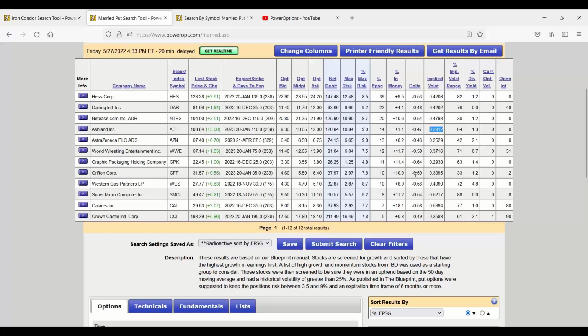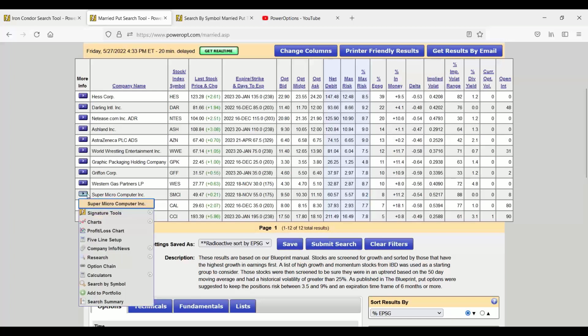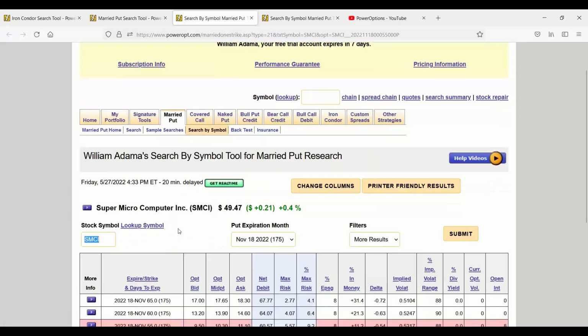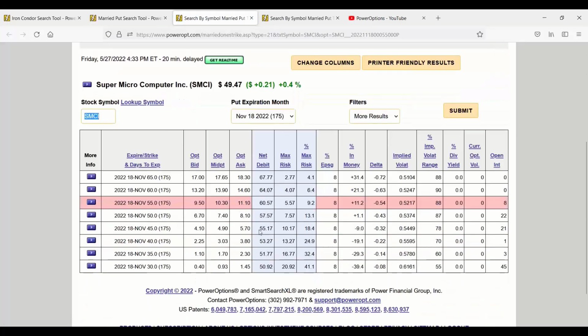And let's see here. So what's the other one I was looking at? Super Micro Computer, 0.5217. We're 11% in the money for 9.2%. Let's compare that. Let's go to our search by symbol. And this is a November, not a January. So there's also the time value issue too.